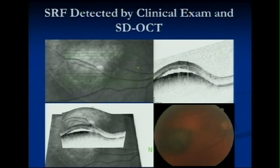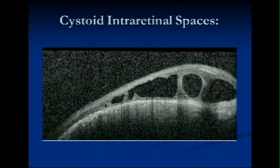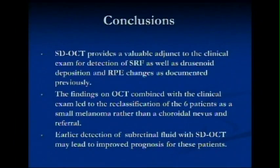Here are some of the images. You can see this is the SDOCT here, and you can see small amounts of fluid on the cut. And if you look at the photo, although it's not very large and not in stereo, not necessarily in all cases could you see the fluid. Here's some more, you can see the drusenoid changes there. And this, just as a demonstration, you can find cystoid intraretinal spaces, these large cysts inside of melanomas.